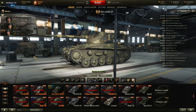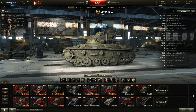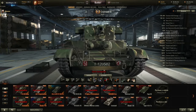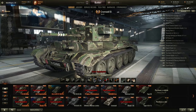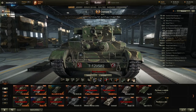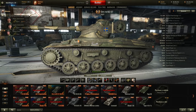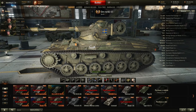But one thing that I should mention is, is it better to have thinner armor that is well angled, or slightly thicker, flatter armor like on the Cromwell Berlin? Well, of course, it's going to be far better to have the more well-angled armor, especially considering that the Cromwell Berlin has only got 76mm of frontal turret armor, and it is such an easy tank to pen because it is flat and boxy. The M42-57, on the other hand, we can see that the top of the turret is quite well-angled, a lot like a French autoloader design.